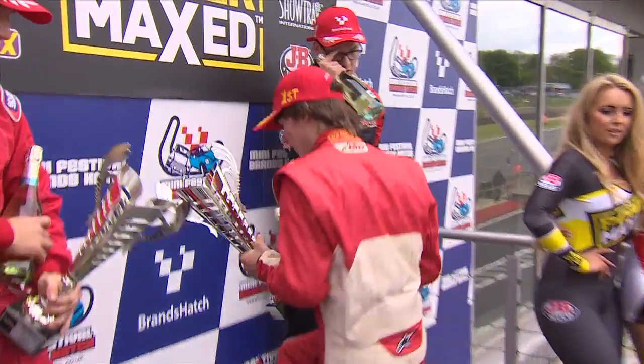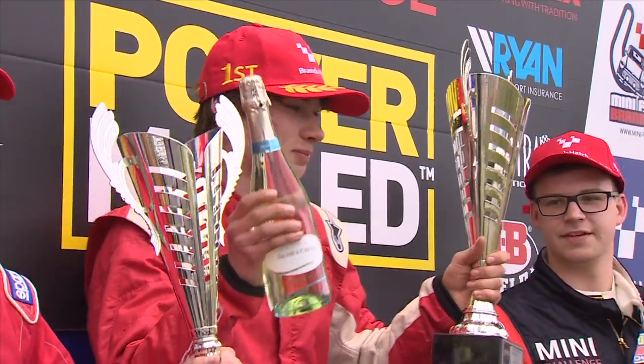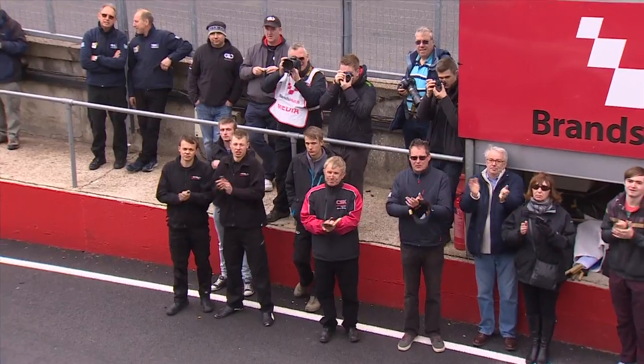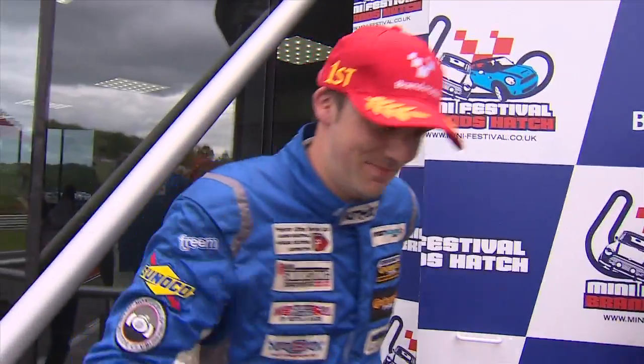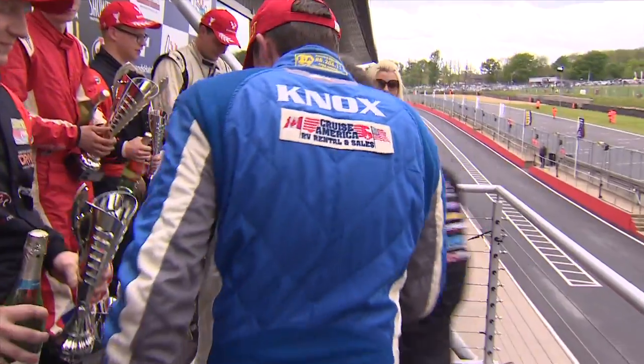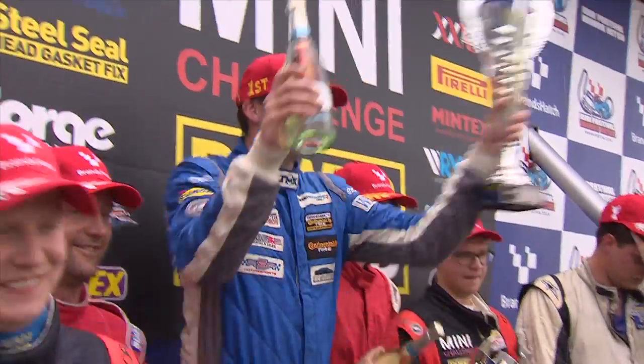So another bottle of bubbly and more trophies for Shane Stoney. It has been a remarkably good first couple of rounds of the season for him thus far. Puts him top of the Cooper class standings, and the same for Chris Knox. Thumbs up as he celebrates on top of the Brands Hatch rostrum, but they've still got one race to go.